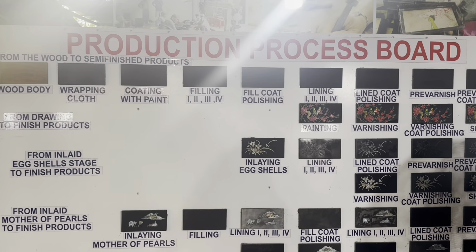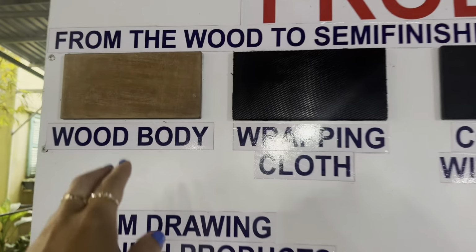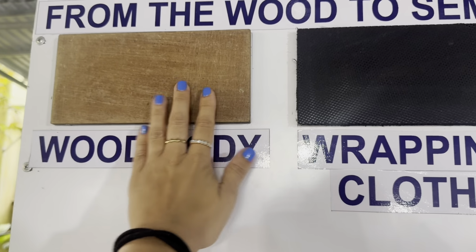This is the entire process. As you can see, these frames, they start off with just a piece of wood.